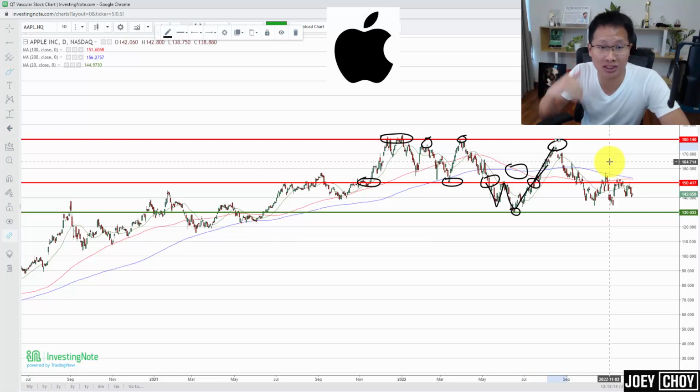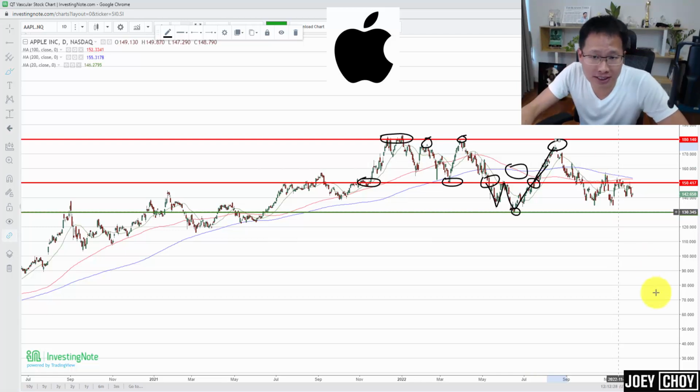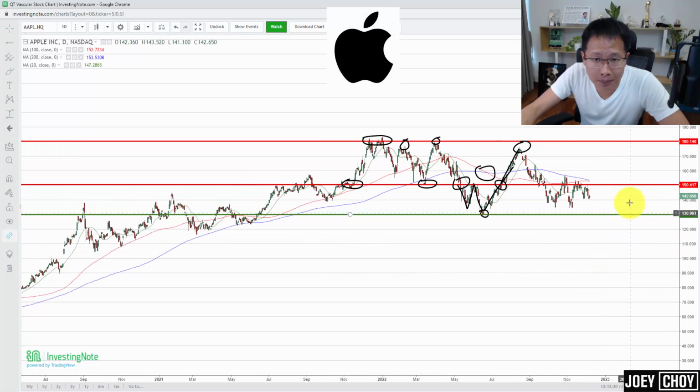So 180 would be a really key level to watch going forward into 2023. If you want to see the uptrend start to happen, we definitely want to breach the 180, 185 level for Apple to really find new highs, be a bit more bullish, and for the uptrend to continue further. But right now, you can see that we are trading below this immediate resistance level.